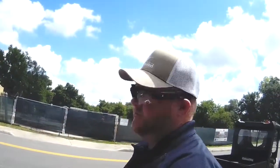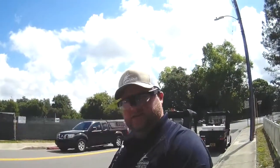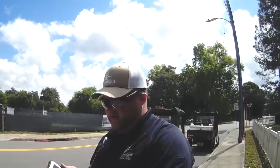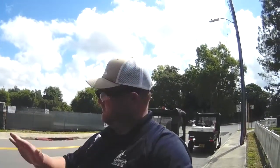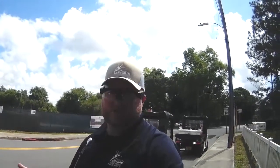And mind you, the whole time this process is going on, this person could come out and avoid this ticket. If they came out while I was writing this ticket, that's when I take the opportunity to hit cancel. We put it in as a warning, and I tell them, hey, listen, this is what you did wrong. Don't do this again. It's a warning in our system.